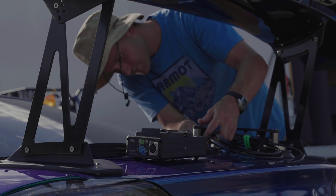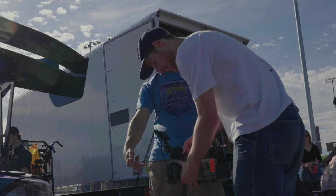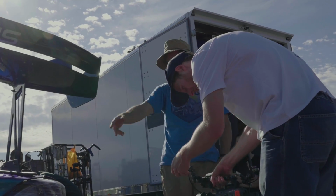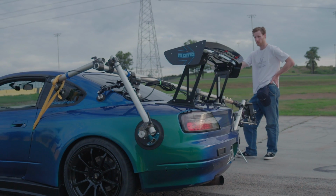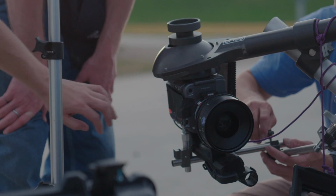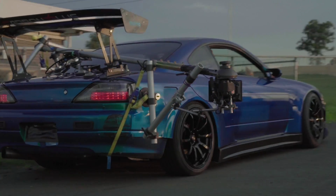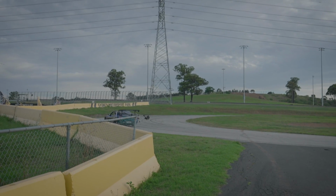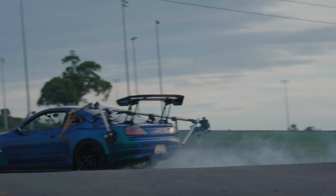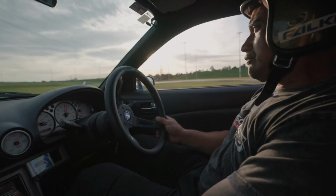Right now we're here at Eastern Creek Raceway. We're rigging up the car with the FX6. Why don't I just build it here and then we'll make it work, because we were able to achieve a pretty insane car rig setup with the FX6, which is something you can't really do with bigger cinema cameras. The G-forces we applied to the camera with the car just fanging around a drift track, a bigger camera just wouldn't withstand it.